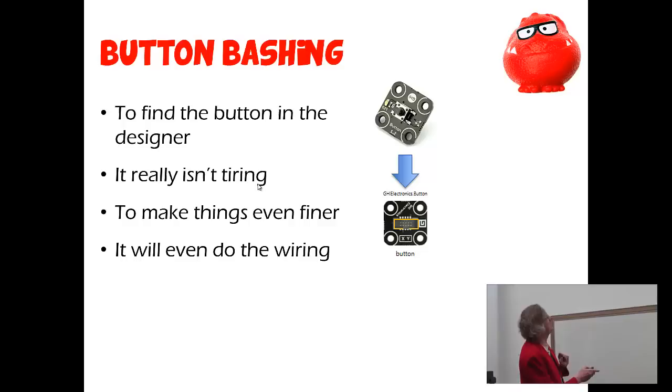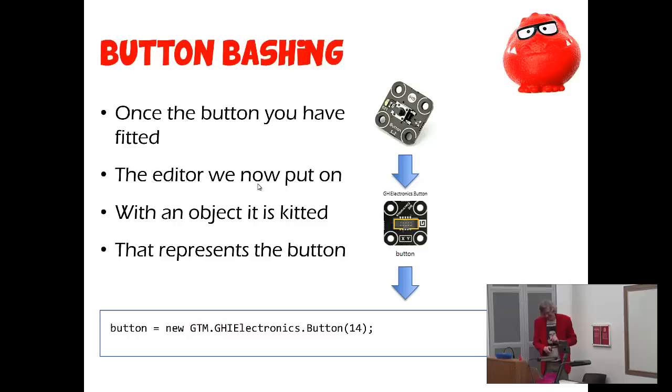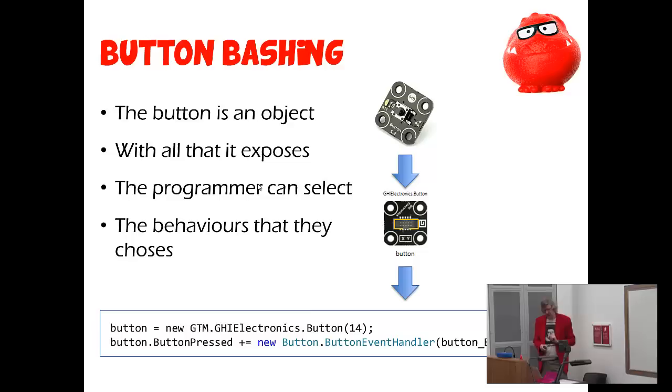Okay, so that's the code that makes the button go, and once the button you have fitted, the editor we now put on, with the object that is kitted, that represents the button. Okay, the button is an object with all that it exposes. The programmer can select the behaviour that they choose.